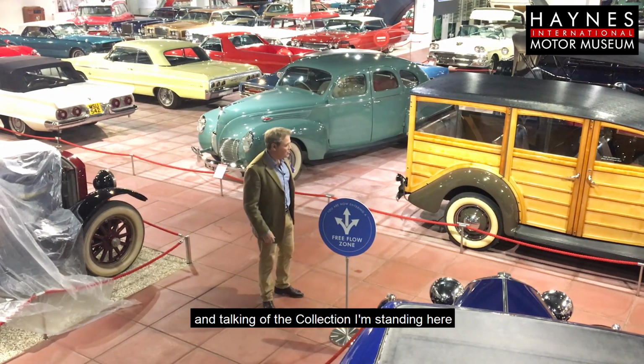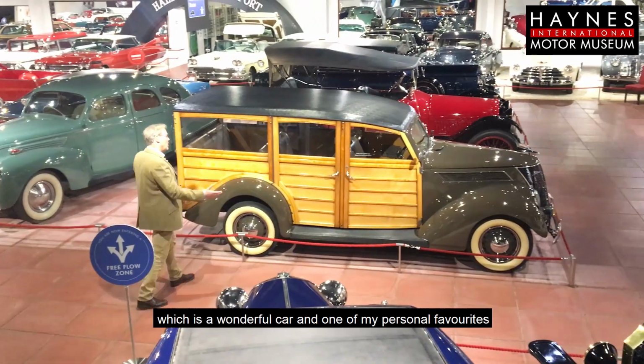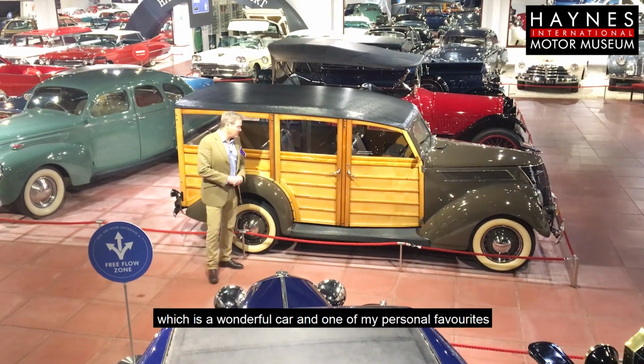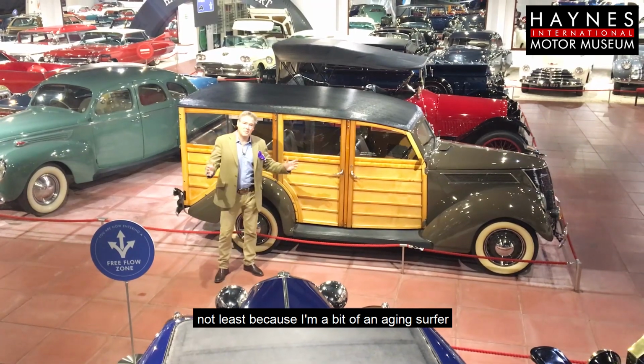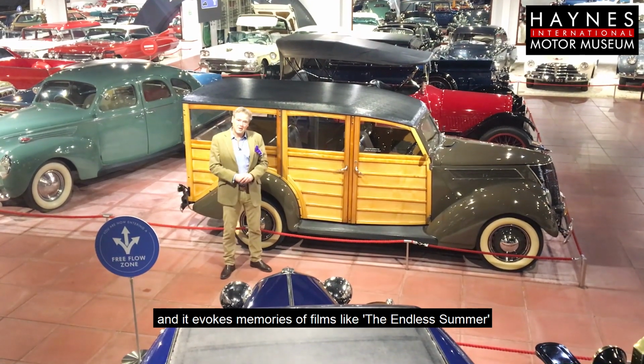And talking of the collection, I'm standing here now at the moment next to the Woody, which is a wonderful car and one of my personal favourites. Not least because I'm a bit of an ageing surfer and it evokes memories of films like The Endless Summer.